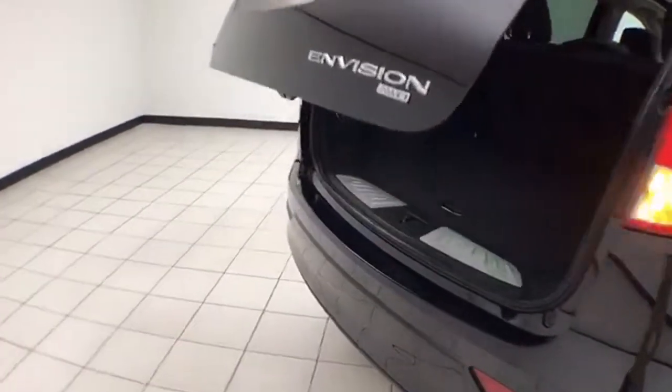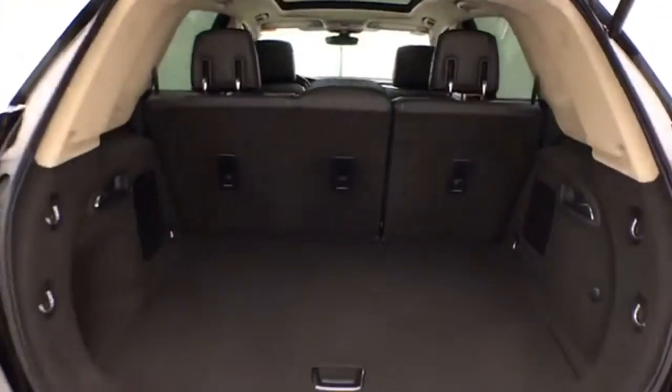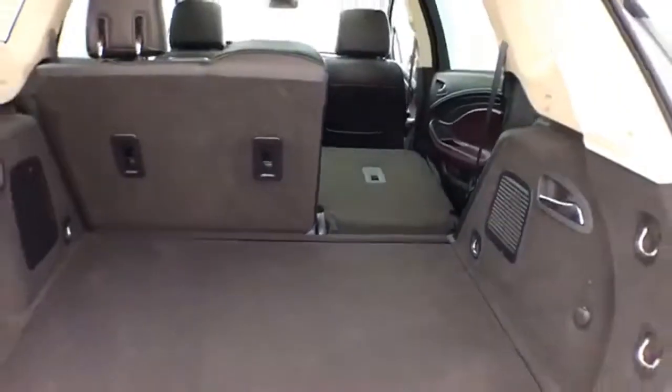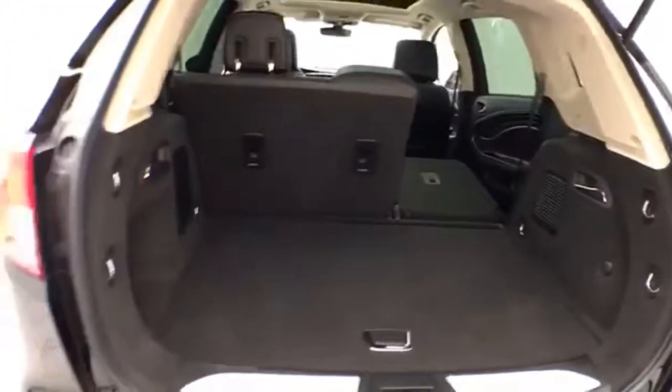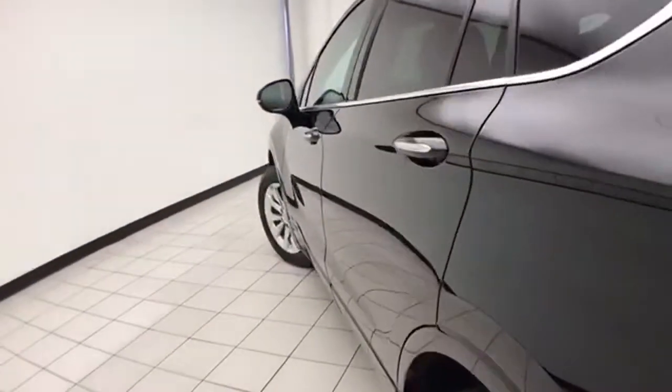Power liftgate for convenience. Lots of storage space in the rear. Split rear seats fold flat with the pull of a handle, give you a lot of flexibility for cargo and passengers. Not only low miles, but very clean, no dents or dings in the body.